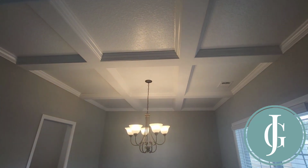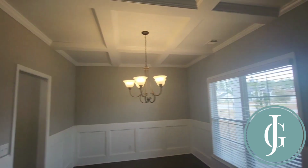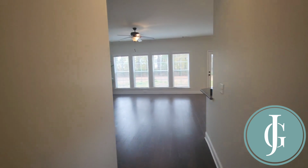Come in here, boom. You know what I love about this one? The coffered ceilings. I can never get enough of them. When I see them, I'm just blown away by them. They look so great. But here's the dining room, formal dining room right here. As soon as you walk in the door, you can get into the kitchen that way, but we're gonna go around. Let's go this way.